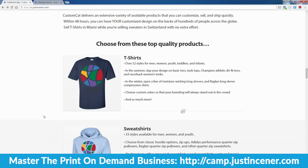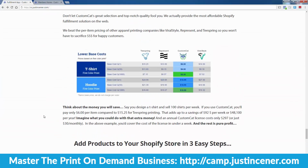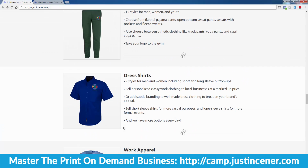I'll tell you the real main benefit of Custom Cat. First of all, they're only going to be charging you $6 per t-shirt for unlimited colors. Okay, and you can take a look at some of the comparisons here. Obviously, they're significantly cheaper than any other company that's out there right now. In fact, even the next closest company is still about $3 higher than Custom Cat. So if you want to make the most money, you're going to go with Custom Cat. That's just only one of the reasons why I recommend them.